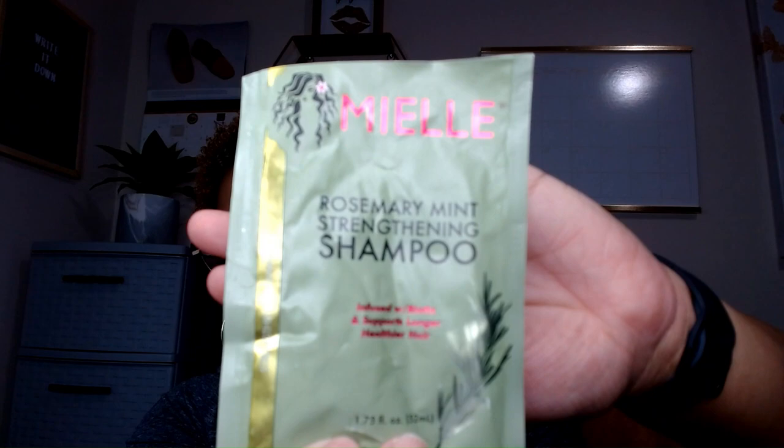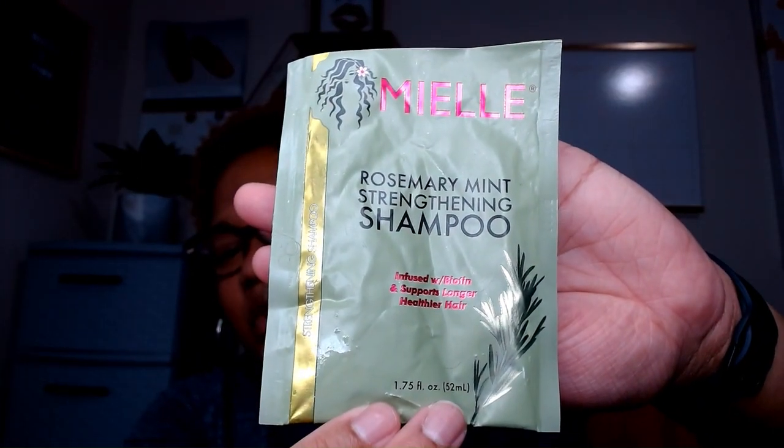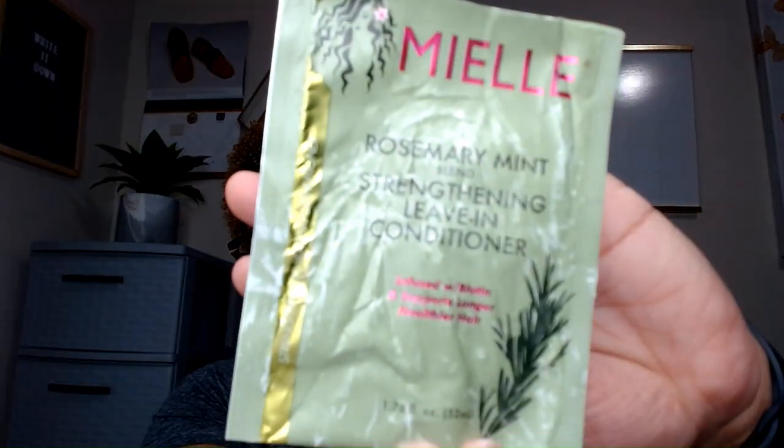So what else can I do? So then I saw that she has the Rosemary and Mint line, and for that one, they did have the trial size of the shampoo and conditioner. And those were the only two products that I purchased. So I'm gonna show you these now. So this is the little trial size. Now these cost like $2 and some change at my local beauty supply store. This one is the Rosemary Mint Strengthening Shampoo. And then this one is the Rosemary Mint Strengthening Leave-In Conditioner.